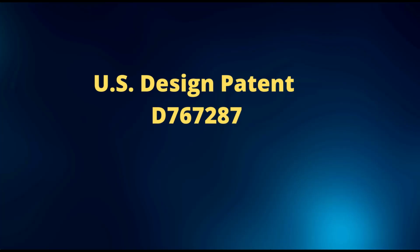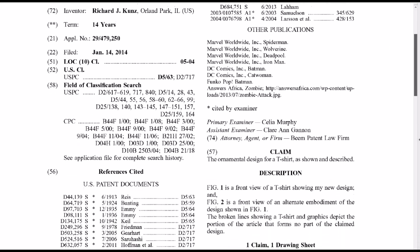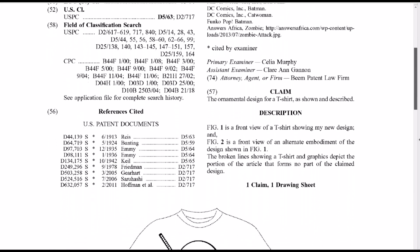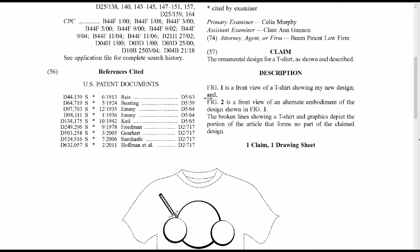Okay, next we're going to look at our final example where only the graphics portion is being claimed as the protected element of the design. And this is US Design Patent D767287. Subject matter for this US Design Patent, the title here is a t-shirt. And one of the other reasons I'm showing this particular example is because 2 different embodiments of essentially the same design are being shown here.